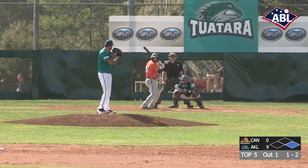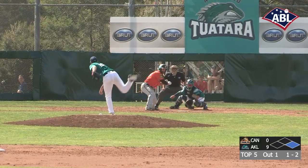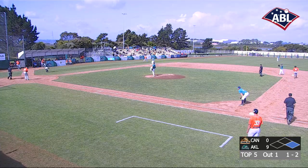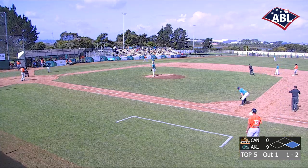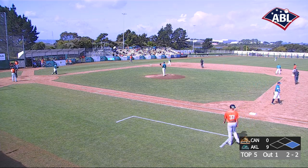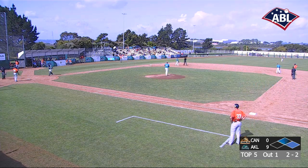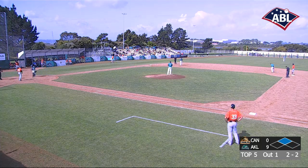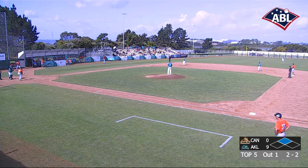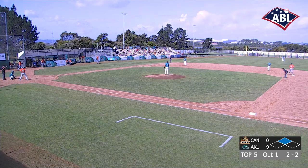1-2 is the count here to the shortstop, Massey. And he doesn't offer at that changeup. It will be Middleton able to advance on the pitch that got away from Way there. Way getting just a little bit lazy trying to pick that ball rather than moving his body behind it. But it is pretty tough when you've got to catch 3 games in the space of 3 days. Yeah, so you can be forgiven a little bit. I think with a 9-run lead, you're not too concerned.